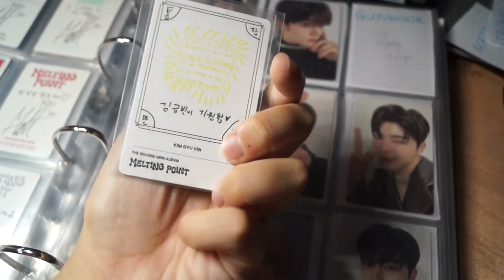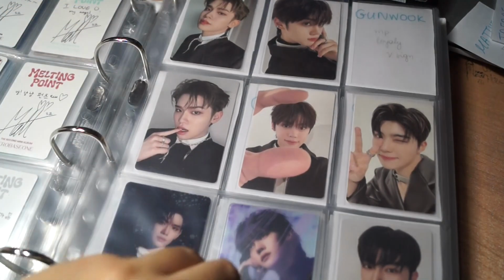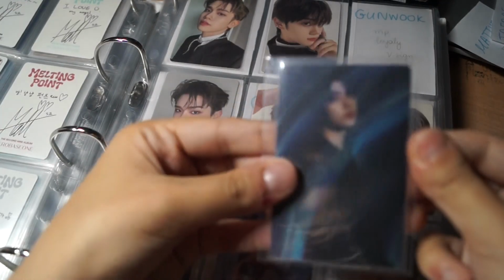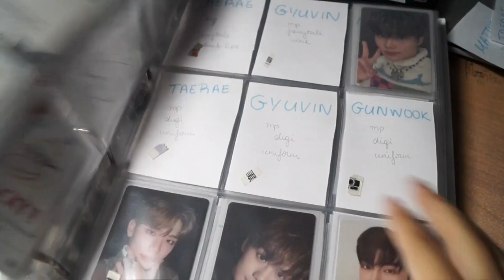So I feel like other people would want to put, not loyalty cards, lucky cards, sorry. Lucky cards. I feel like other people would just put them in the middle, but I don't know, I think I just want to put the cards that I like the most in the middle, so I don't really mind if it looks a little bit unbalanced on the page.